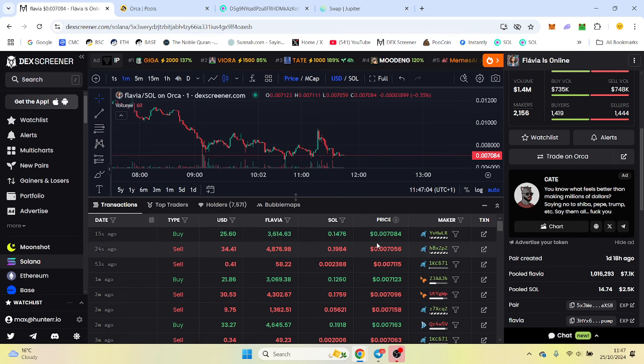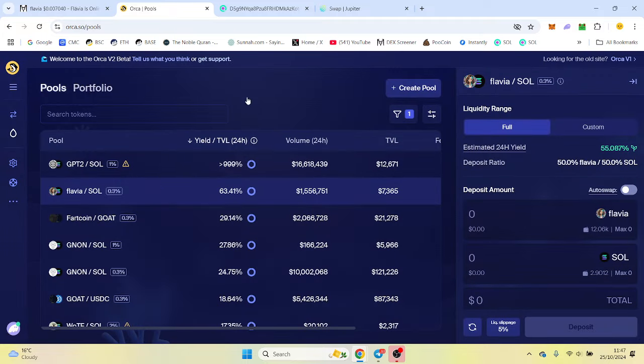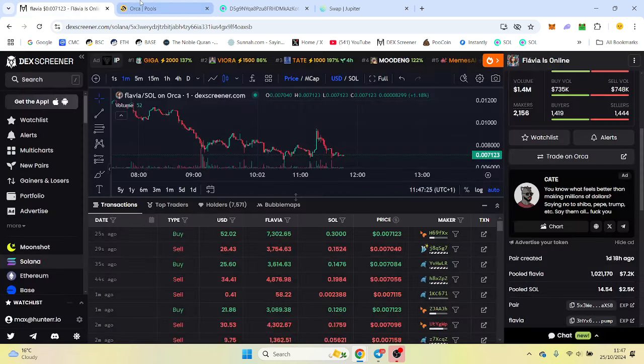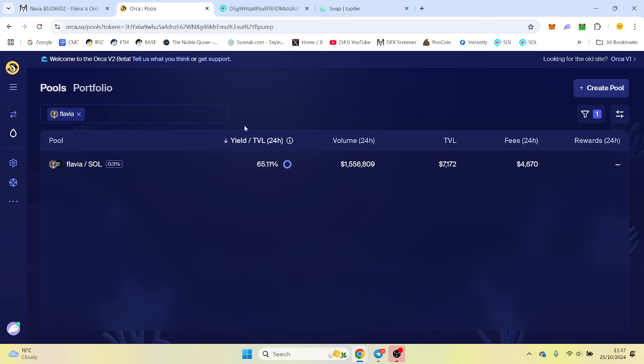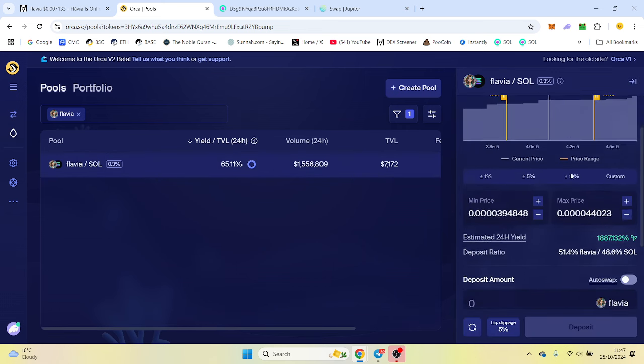So here's, is this our buy? One of them was our buy. Oh no, it wouldn't have shown on this pool. So we're going to make a pool. We're going to go custom. Orca's very laggy. That's the only thing I don't like about it. And we're going to make a quick pool, and I'm going to show you how we're going to hopefully profit from this one, Flavia. So we brought in half a Solana, and we're going to add half a Solana. So total 1 Solana worth.